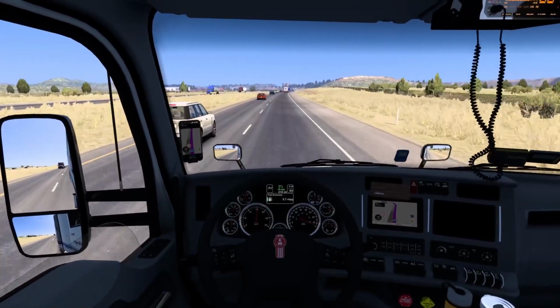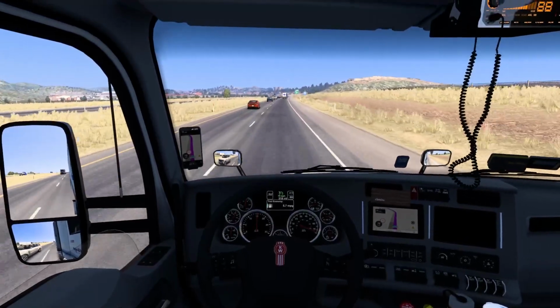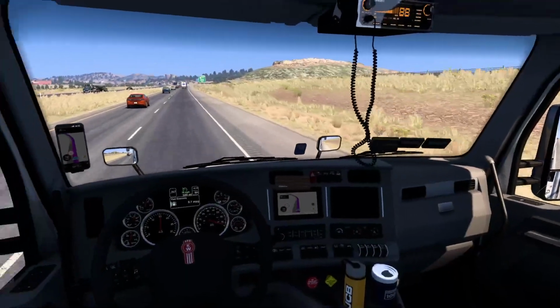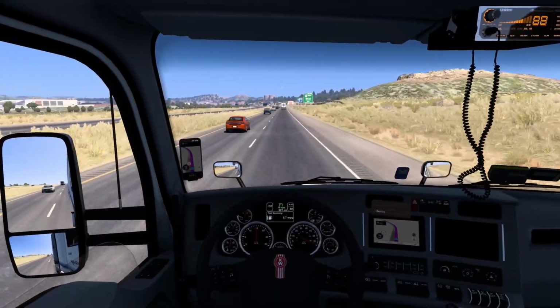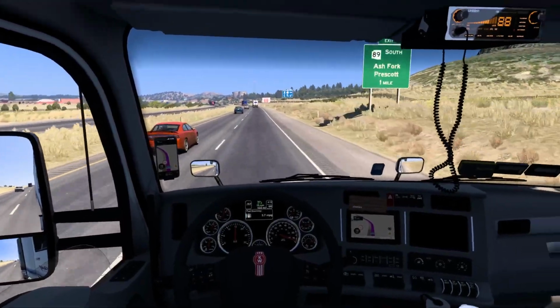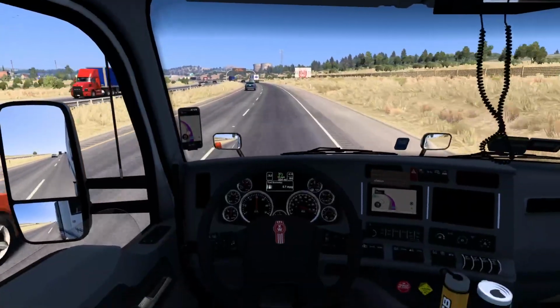But so far we've put 300 miles on this day cab, so the truck's pretty fresh, pretty new. Ash Fork.